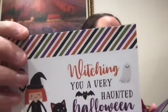And then these were full sheet cut aparts. So where's the card? There, it opens like this. And I did stamp Happy Halloween in there. Wish there was a more exciting way to show cards. So I made those this weekend.